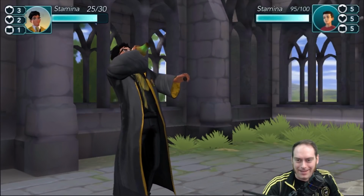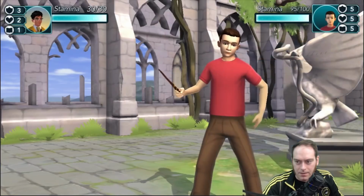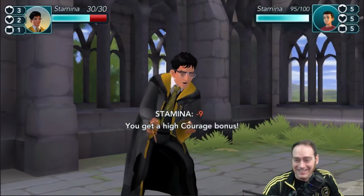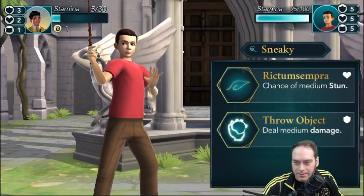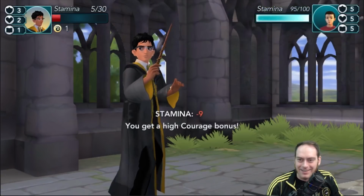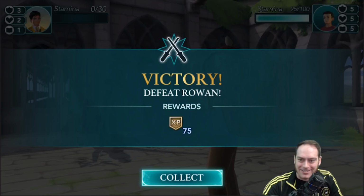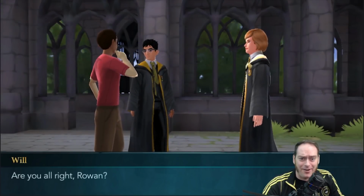Glob, glob, glob. Mmm. Potions. All right, I want to do damage to him, so I'm just going to throw a rock at his head. All right. Let's just throw a rock at his head and get this over with. That's surprisingly difficult. That took a long time. But I got it. Defeated Rowan. I bet that Marula's going to be a lot harder now.